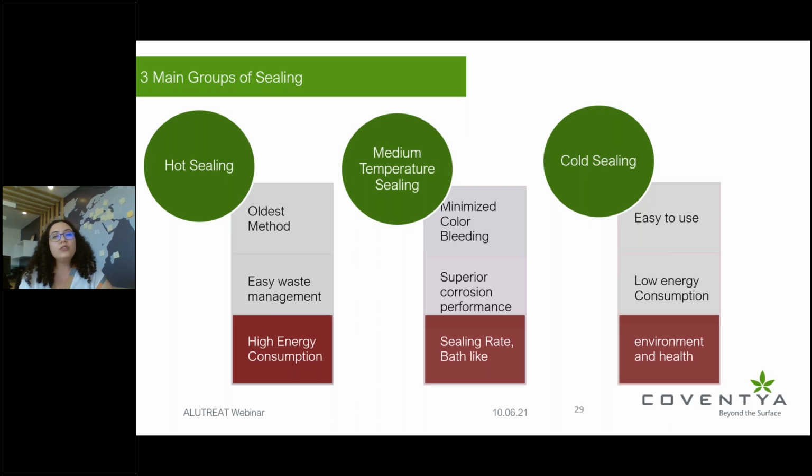In the industry, there are three different types of sealing. The first one is hot sealing. Historically, this is the oldest one and well known. The main advantage of hot sealing is wastewater management, because mainly it contains organic molecules. But hot seal comes along with high energy costs.